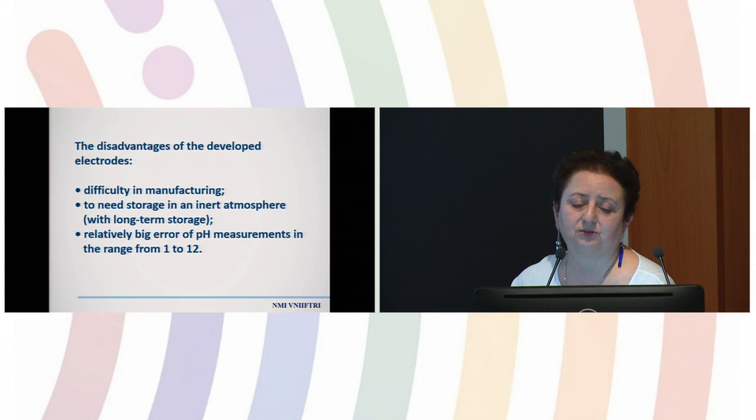The disadvantages of the developed electrodes are: they are difficult to produce, they need storage in an inert atmosphere if you want to keep them a long time, and there is a relatively big error if you use them in the region from 1 to 12.